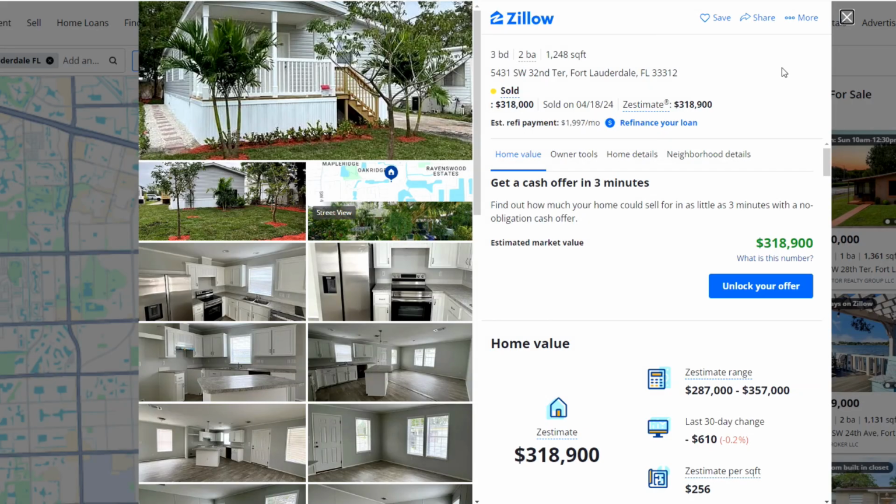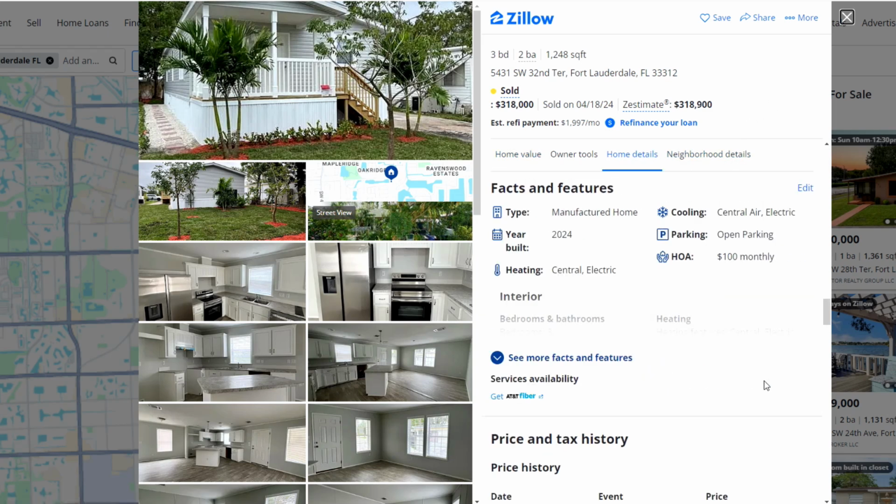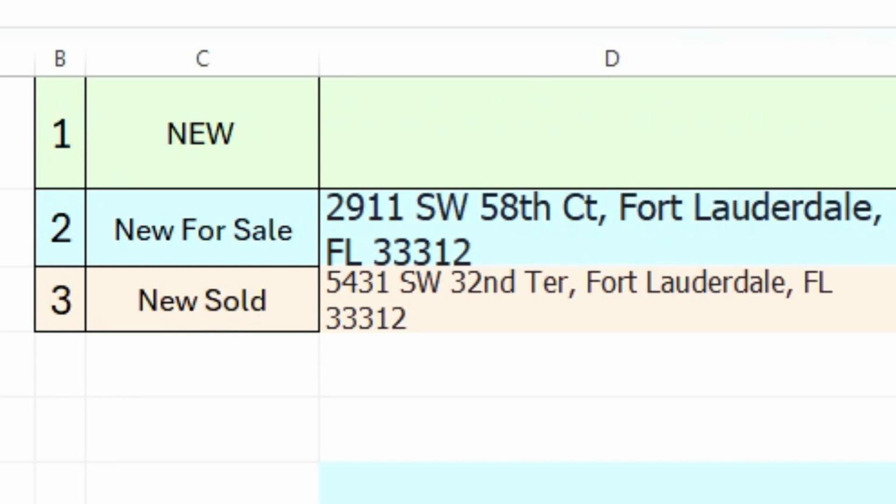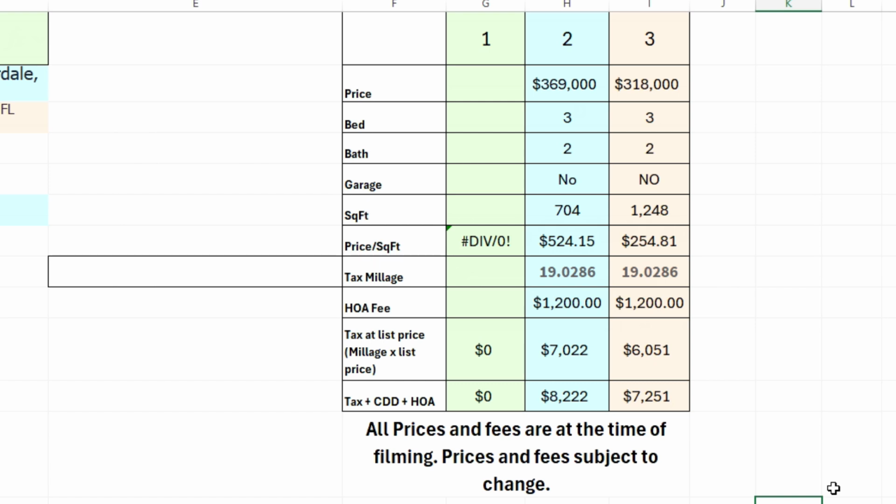Okay, next we're going to look at the mobile home in the same neighborhood that's sold, okay? And this one here sold for $318,000. 3-bedroom, 2-bath. Now this is a little bit larger, 1,248 square feet. And this was a new one also, as you can see there, 2024, HOA $100 a month, because it is in the same complex. And that one worked out to $255 a square foot because it was cheaper and it had more square footage. Okay, when we add this one here, we put that address in there, and then over here on the right we look: $318,000, 3-bedroom, 2-bath, no garage, 1,248 square foot, $254 per square foot. And there's our millage, the same as the other, same HOA, but because this was less money, your taxes were $6,051, and with the HOA annual, you come to an annual outlay of $7,251.